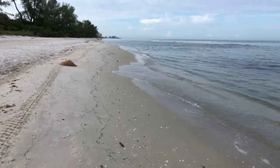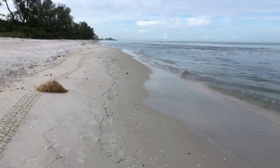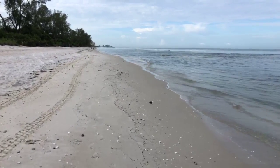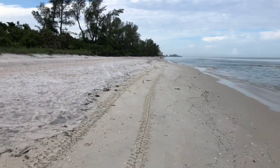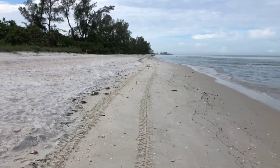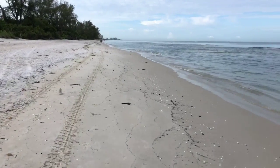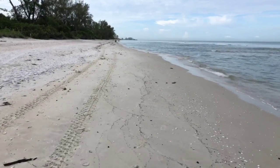Flies. So annoying. We did see lots of fighting conchs on the beach this morning. Didn't see any live ones. It's always fun to see a live fighting conch. Pretty feisty little critters.